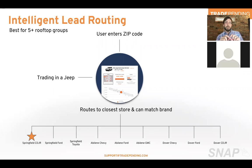So what we've done now is we've given users the option to just enter their zip code, and then we will route based upon that zip code to the nearest location that's a part of the group. If there is a matching brand, so if they're trading in a Jeep and you have a Jeep dealership, we will look to see if it's in that zip code, and we will route it to the closest zip code and then to that brand as well. So it's a step up in functionality. It makes things easier and simpler for the user.